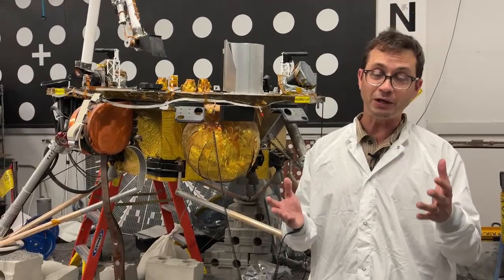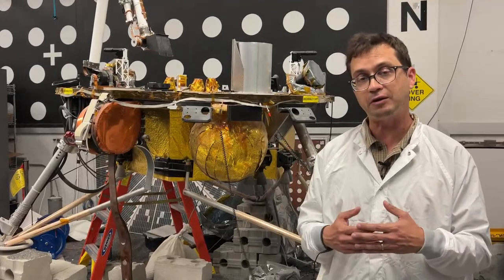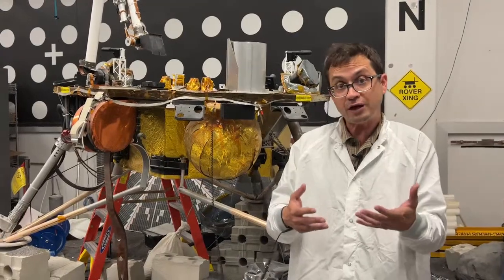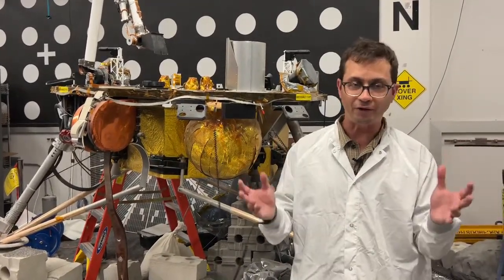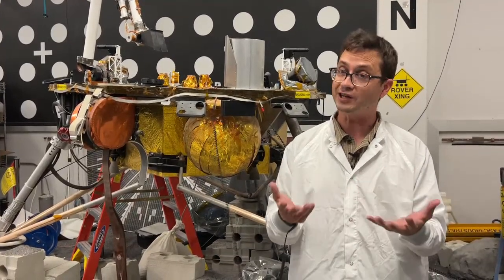But we know it has steep sides on its features that have rock falls that go down them, and we suspected going into the mission that we would see Marsquakes there. And it turns out we did see Marsquakes there, and also many Marsquakes all around the planet. So there's been a lot of really interesting science to come out and a lot of science to come.